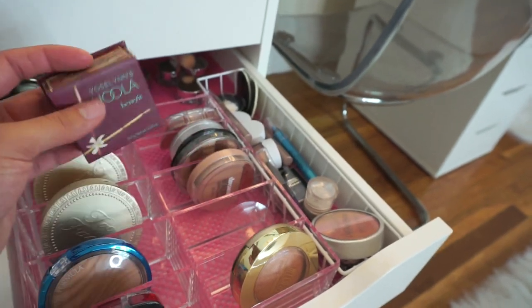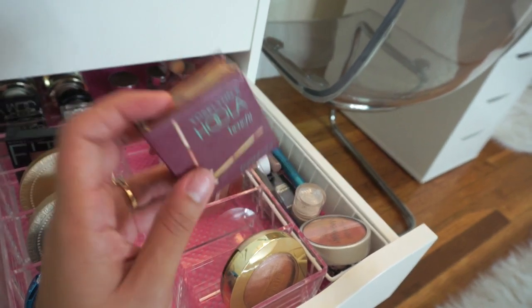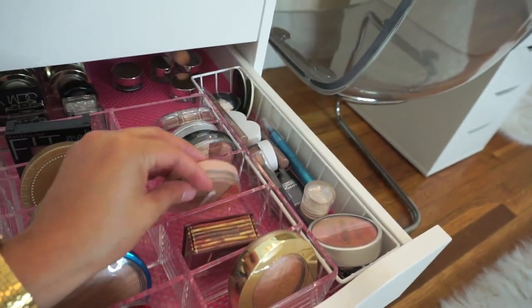I got this personalized, I don't know, last year, I think. And it was actually really expensive. Never will I do that again. I think it was like a limited edition type of thing.